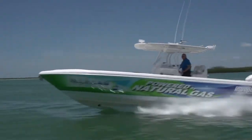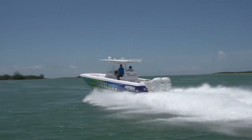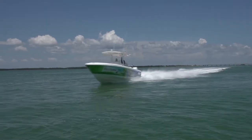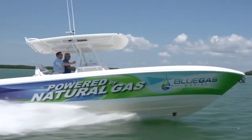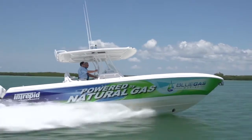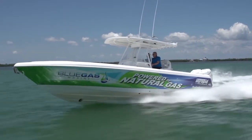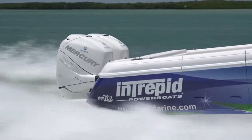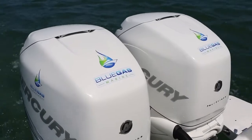Also, there are the other green benefits. You can already notice that there is no smoke and there's no exhaust odor of any kind, making it very enjoyable to be on the water. So the natural gas is completely particulate emission free? That is correct. Zero particulate matter emissions, and that's why you can enjoy it on the water, but also your engines enjoy it very much. No carbon deposits, making your engines last a whole lot longer.